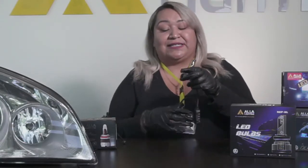Alrighty, so that concludes our first model, which is NCP. A quick reminder, 5,000 lumens per bulb, so the total light output of 10,000 lumens and a working wattage of 50 watts.